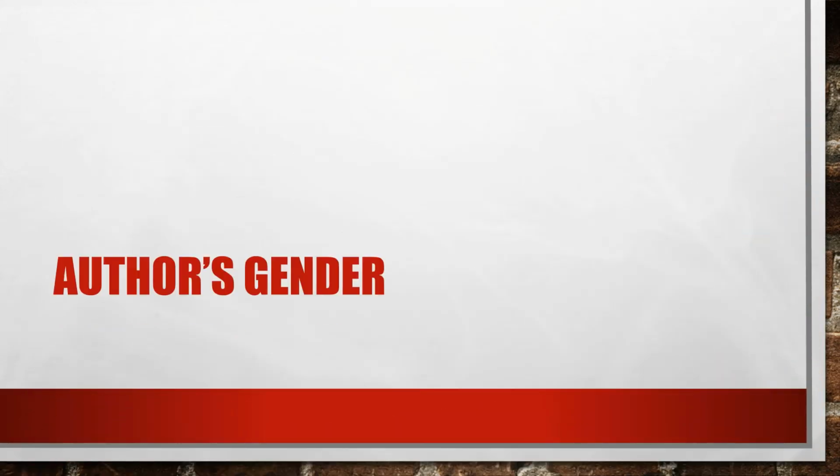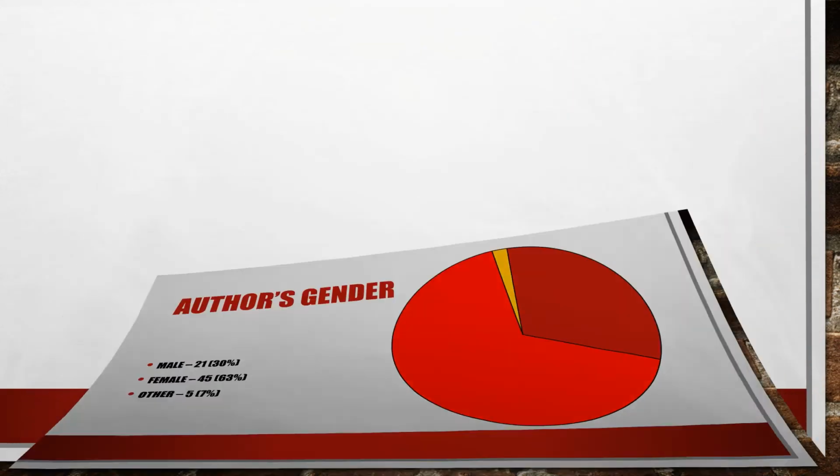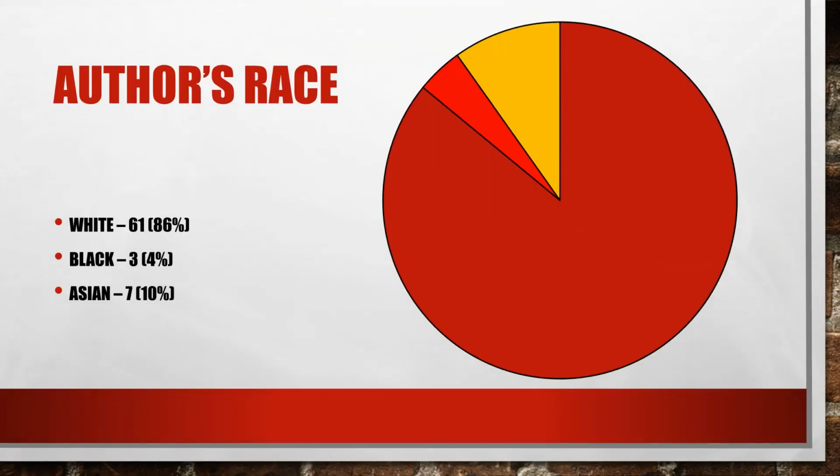Then regarding the author's gender, we have 21 male authors or around 30%, 45 female authors or around 63%, 5 other authors which is around 7%. Then regarding authors' race, we have 61 white authors or about 86%, 3 black authors which is around 4%, and 7 Asian authors, which is around 10%.